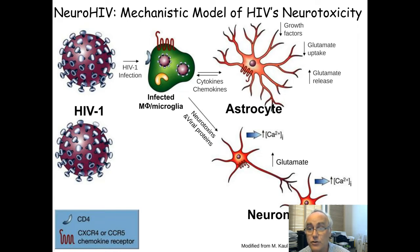Now, of course, it's not only the microglia and neurons that are affected in the brain. These infected cells also talk to the astrocytes, and astrocytes are very important for neurotransmission as well because they regulate growth factors. They are important for glutamate and neurotransmitter uptake in general. So if these cells become stressed through factors that are released by infected macrophages and microglia, they may reduce the amount of growth factors they produce. They may become impaired in taking up or controlling glutamate, and in extreme cases may even release glutamate or even release radicals, reactive chemical species that may further stress the neurons.